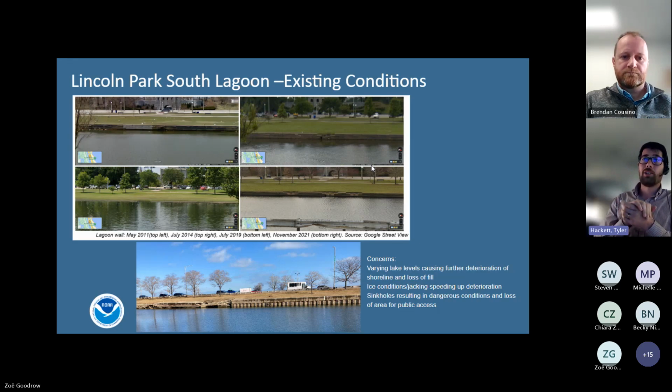So existing conditions, what does it look like right now? As you can see from the image on the top left and a little bit of a time lapse, starting in 2011 and then to the bottom right, how it looked in 2021. These are all in the same location, and you can see how quickly this deterioration has progressed, and how, quite frankly, unsafe it makes some of these areas for the general public to get right up to the water.